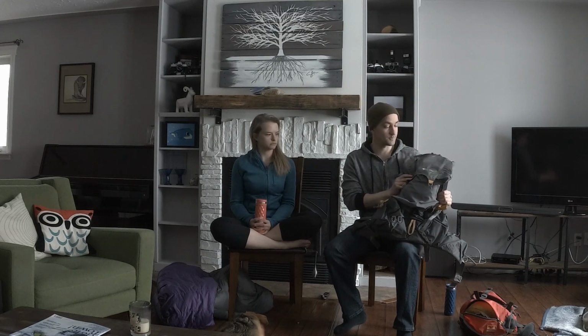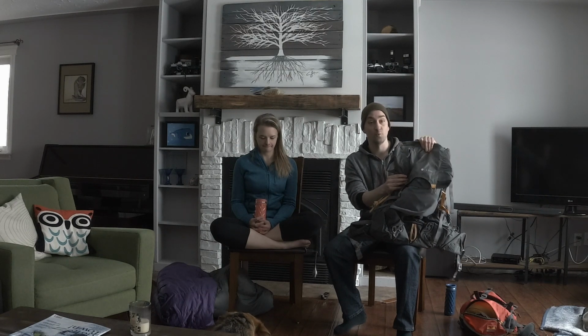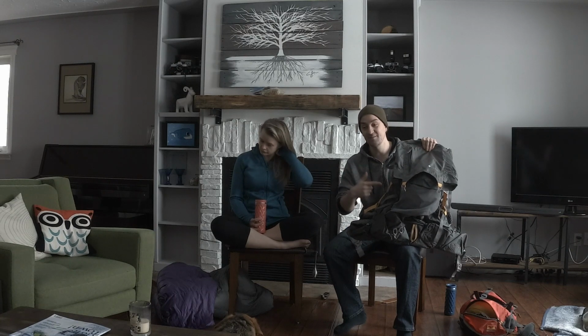This is my Gossamer Gear Gorilla backpack. It's a fantastic ultralight backpack. It's got some great features. We'll be doing a more thorough review. This is just kind of a general thing saying, hey, I love this thing.